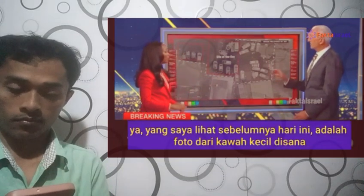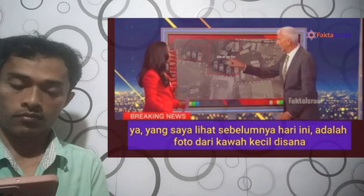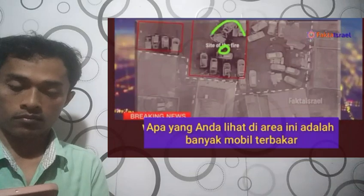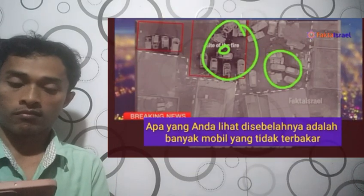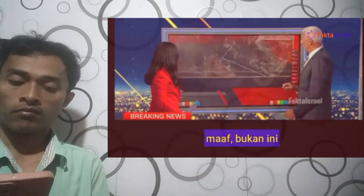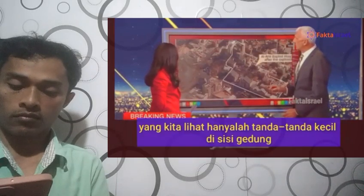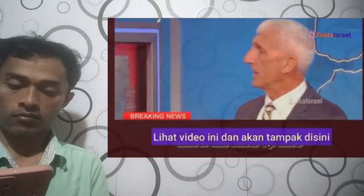What do you see? Well, what I saw earlier today was a photo of a very small crater about right there. What you see in this area are a lot of burned cars. What you see over here are cars that are not burned. What you see across at this building, if you had a picture of the building, which I think we do, no, I'm sorry, we don't have an up-close of the building, but we do have these. What we do see is pockmarks on the side of the building. You can look at this video here, and it will show up here.